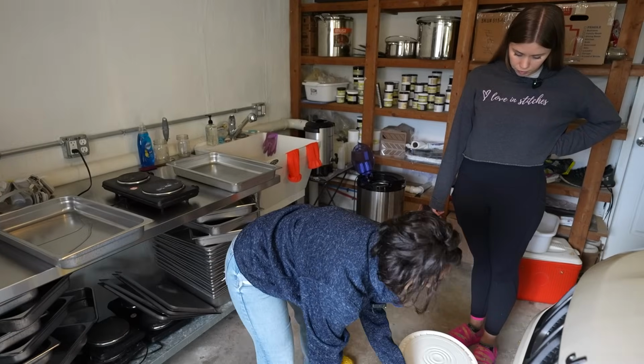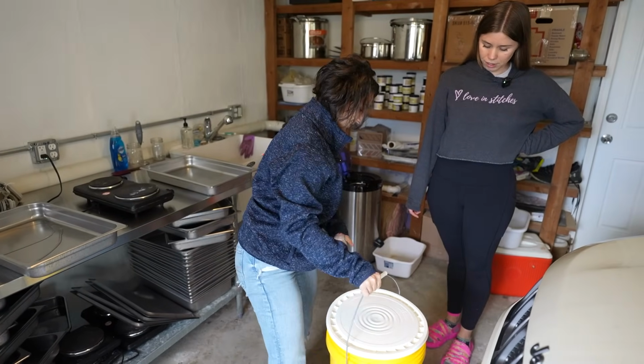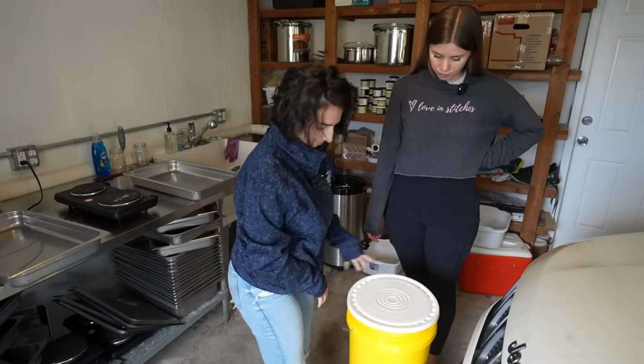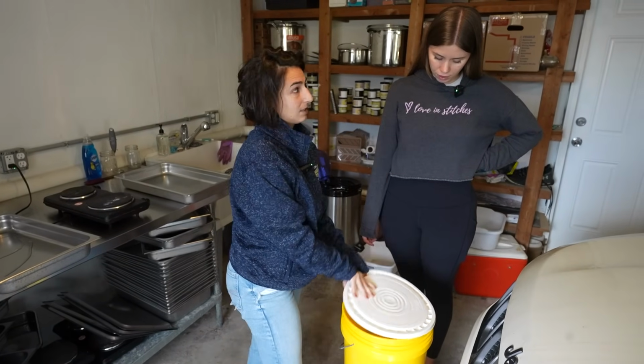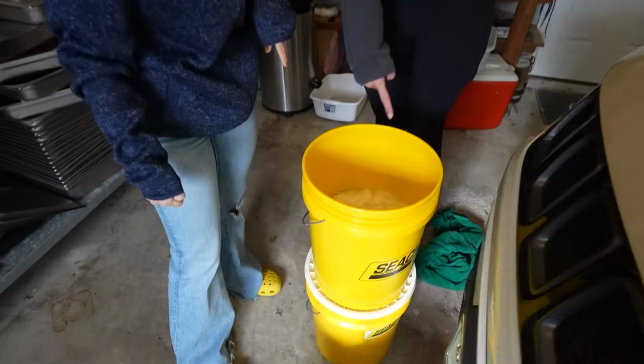So let's put it up a little so it doesn't hurt our backs. Okay. Bending down. So I've taken three skeins of yarn. My sunfish base, which is 75-25. Come see what it looks like.